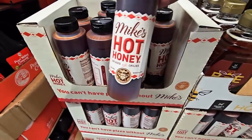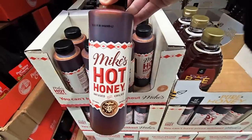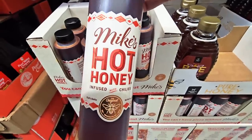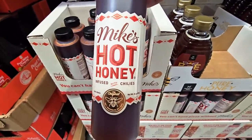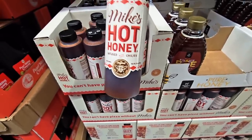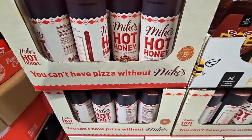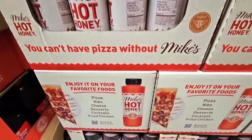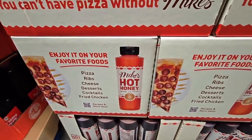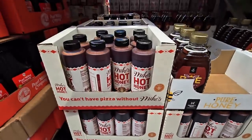Mike's Hot Honey. Okay, you could tell it's a little hot because besides the honey, I could see some red in there. That's the chili. That's going to be nice and spicy. This is a good size container. You can't have pizza without it. Let's see what else you can put on there. Yeah, pizza, ribs, cheese, desserts, cocktails, and fried chicken. Fried chicken is my absolute favorite with hot honey.